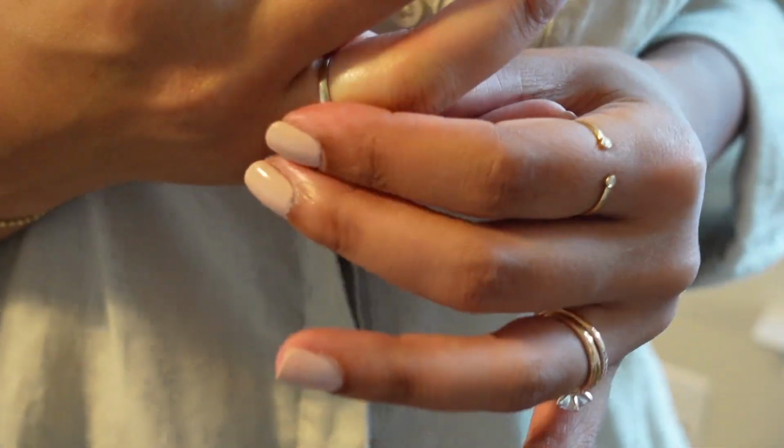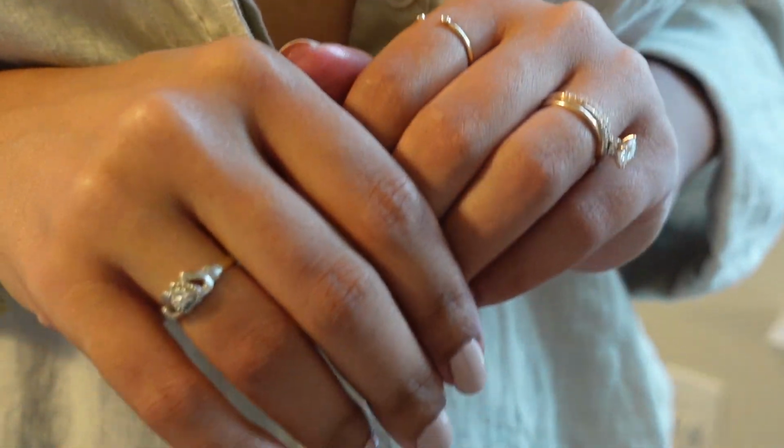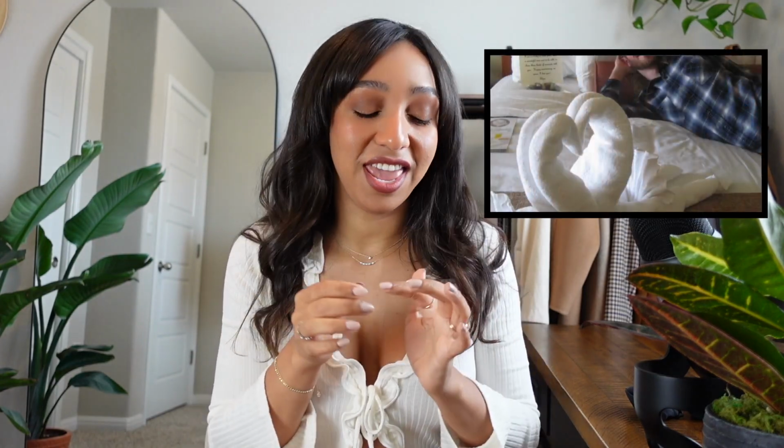Another ring that I don't wear often anymore is my promise ring. We were together for 6 months, and at first I thought he was proposing and I was freaking out. Not because I didn't want to marry him. We had been together for 6 months, and though we had talked about getting married, it was just shocking to me.